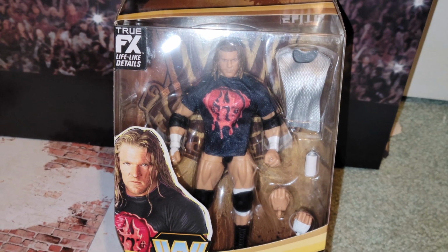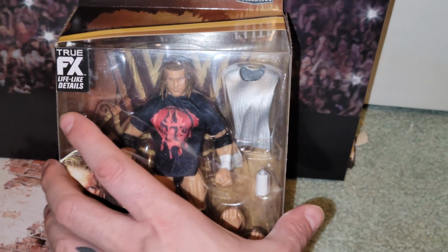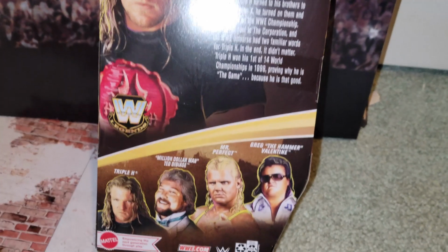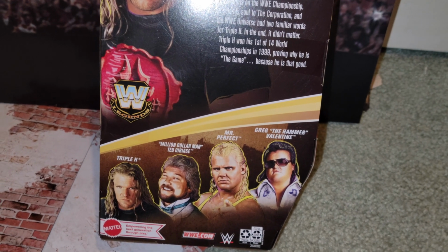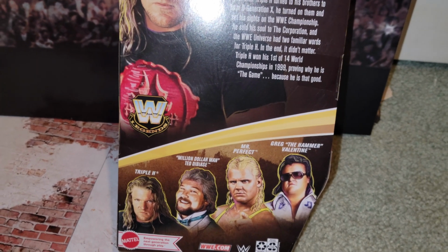So both of these guys are perfect additions to my collection, and I'm really happy with the purchases that I made this week. I can't wait for the rest of the Legends set to come in, because like I mentioned before, I have that Brother Love and the Godfather that I'm waiting for. But I also am waiting for this Mr. Perfect and the Greg the Hammer Valentine. I ordered all of them. So I'm really excited to get everybody in and display all of them once they're all here. Hopefully they ship soon.